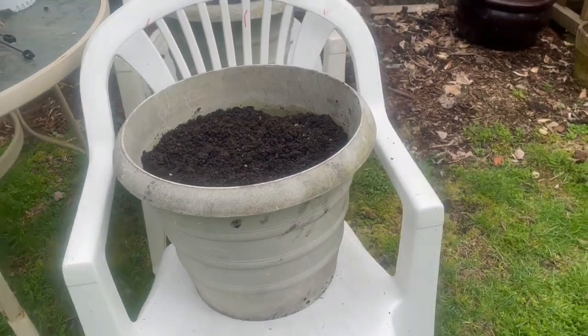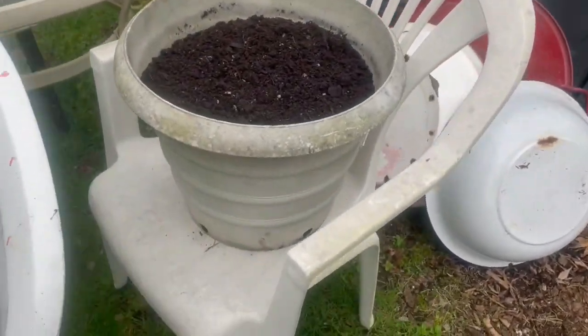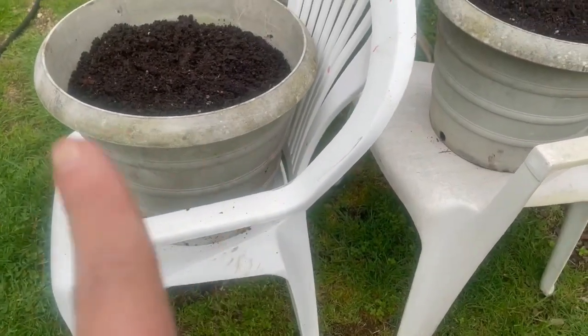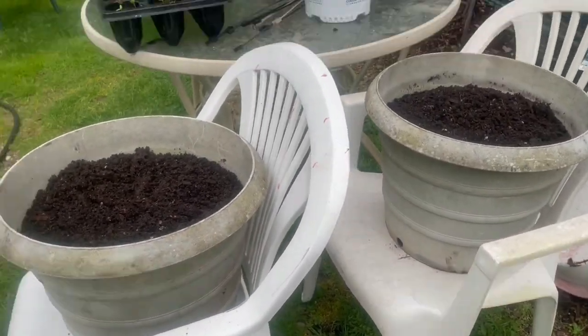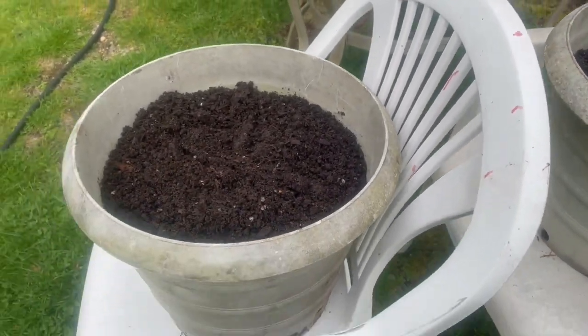Okay, so I said everything would be the same. So I've got 2 pots ready. They've even got their same chairs. No bias favoritism here. Dirty old pots. These are old pots.